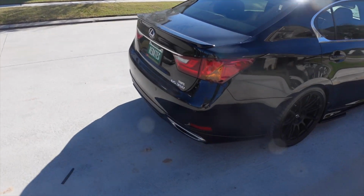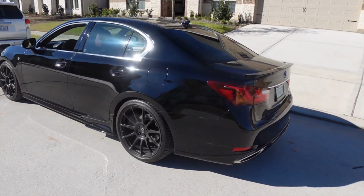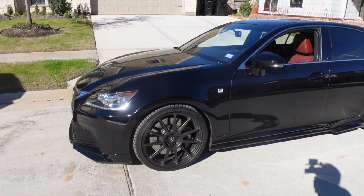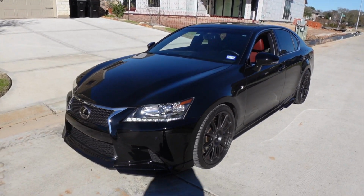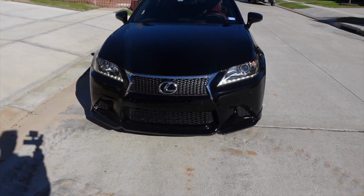Especially when it's so nice outside and the car just got washed. I mean, check that out. Look at that. Oh, so good looking. Definitely the paint correction and PPF, after all these years of keeping the car, makes it worth it. Every little bit. I love the car.